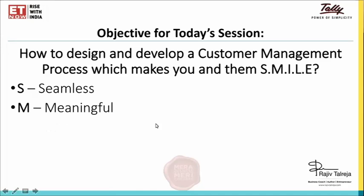Secondly, any point of interaction you have with the customer should be a meaningful interaction. Today, we live in a day and age where customers don't want to be disturbed, where customers don't want to be interrupted. So every touch point that you have with the customer needs to have an outcome, needs to have a meaning. If you agree, type out agree in the chat box.